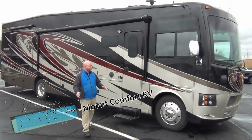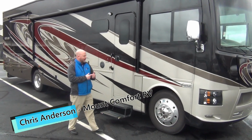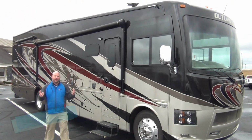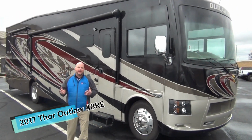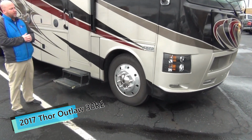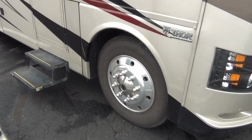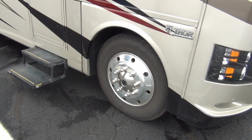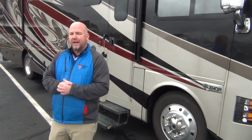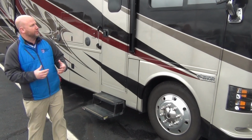Okay, let's start going over some of the exterior features on this 38RE Thor Outlaw. First of all, we have 22.5-inch tires, just same size wheels and tires that you're going to find on a diesel pusher. Actually on our gas chassis. This is powered by the Ford V10 engine. Those are aluminum wheels as well, which not only does it look better, but it also won't rust and definitely keeps the temperature down on your tires because aluminum dissipates heat better than steel does.